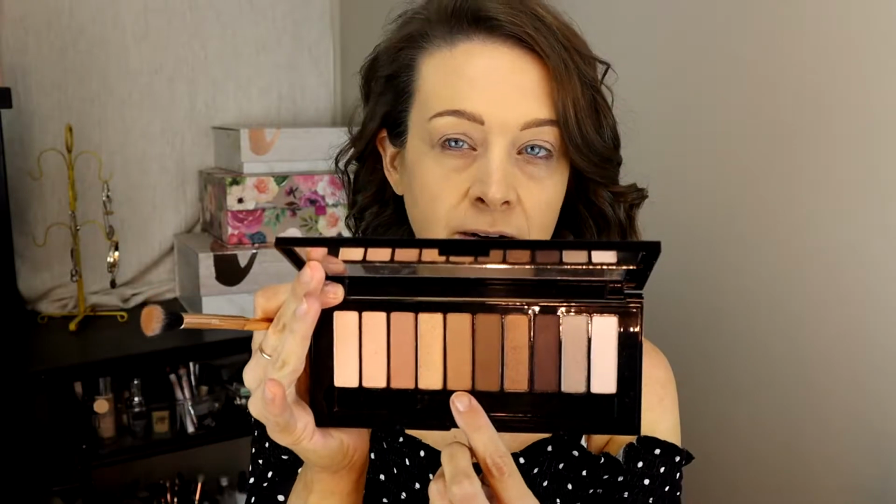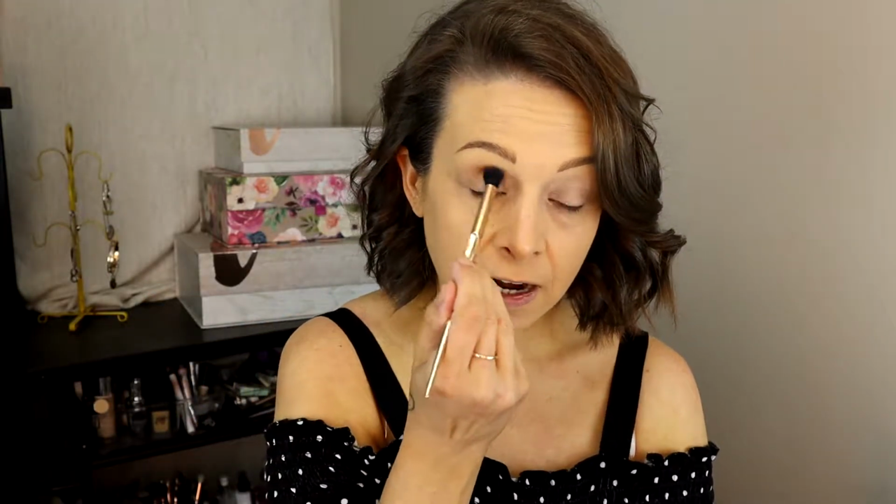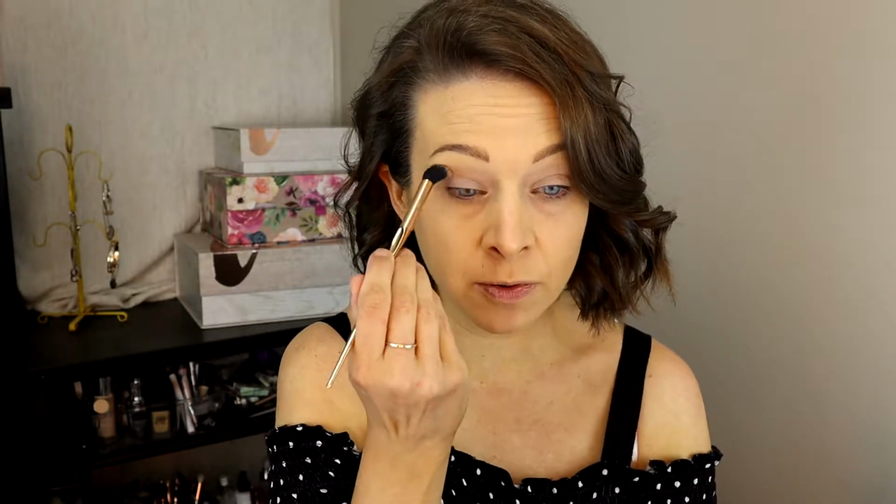I am just going to start with a big fluffy brush, and I'm going to dip into the shade right here. It is a very matte shade. And I'm just going to place this in the crease. I'm going for just something very everyday, neutral, almost natural eye makeup. I have a very fun shirt on, and I'm going to let it just be a fun shirt day. And I like neutral eye makeup day.